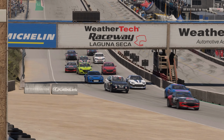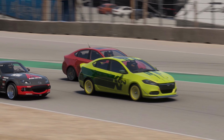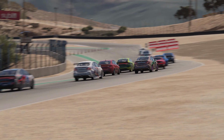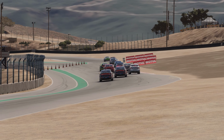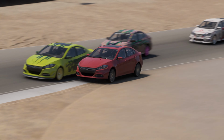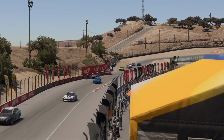The 2013 Dodge Dart GT is a compelling compact car that epitomizes Dodge's commitment to combining style, performance, and practicality. As a member of the Dart lineup, the GT variant stands out with its sporty design elements and enhanced driving dynamics, offering a spirited driving experience in a compact package.